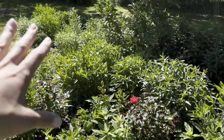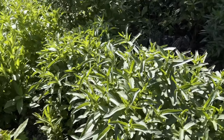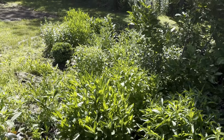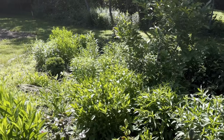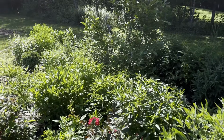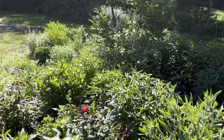There are a lot of Shasta daisies that I started from seed that I think I don't need that many of in here. I only planted them in here because I wanted to fill the bed very quickly. But I'm going to be moving some of them out of here and hopefully adding some more plants. I don't know if it's going to happen this year or maybe the next. But that's something that's kind of on the back burner right now.